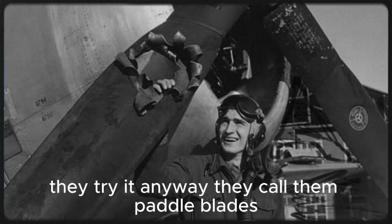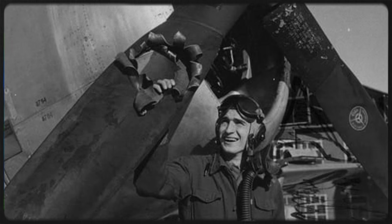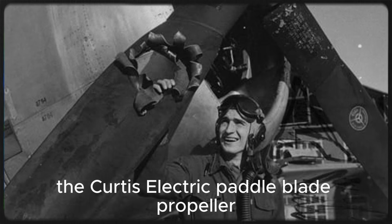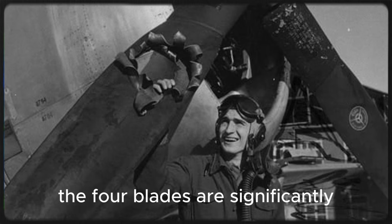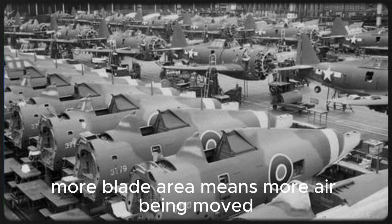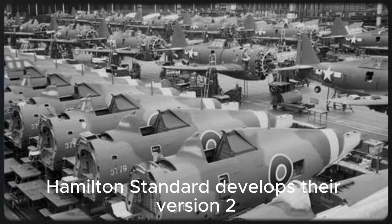They try it anyway. They call them paddle blades because that's exactly what they look like. Wider, broader, almost paddle-shaped compared to the narrow toothpick blades on earlier propellers. The Curtiss electric paddle blade propeller measures 13 feet 1 and 7/8 inches in diameter. The 4 blades are significantly wider than the previous 12-foot 2-inch narrow blade design. More blade area means more air being moved with each revolution.